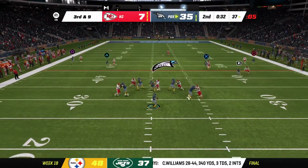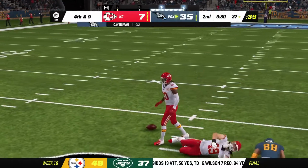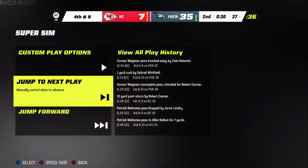Now this time he'll look to throw. And this pass broken up. Excellent coverage there on 3rd down.